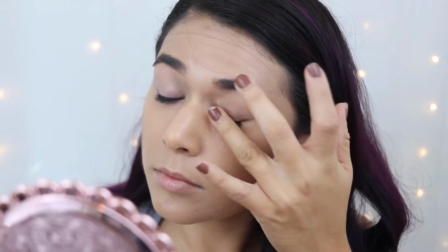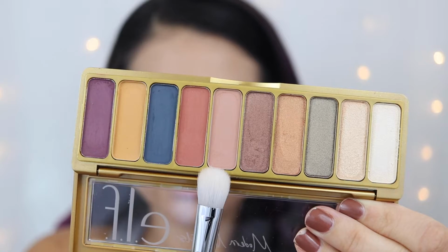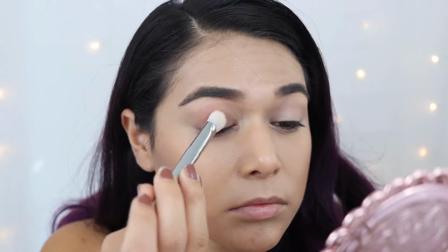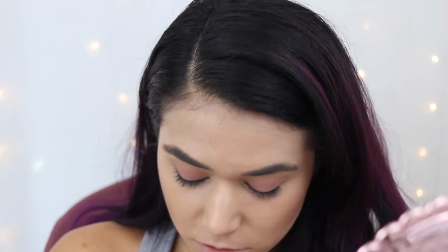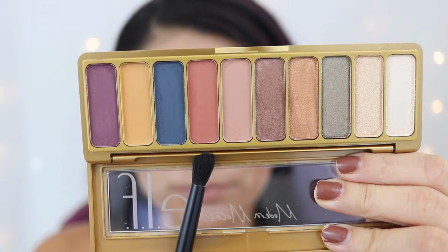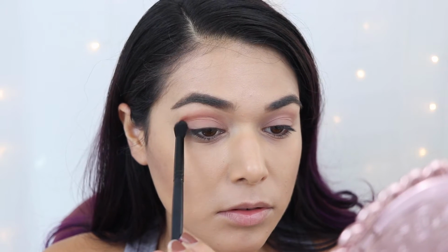All right, so first I'm just gonna prime my eye. I'm gonna use this light mauve color as my base shade. It actually applies a little darker than it looks in the pan. I was hoping it'd be a little bit more creamy, but that is quite okay. It's pretty pigmented for a light matte. I'm gonna go into this faded salmon shade and have that be my transition color.